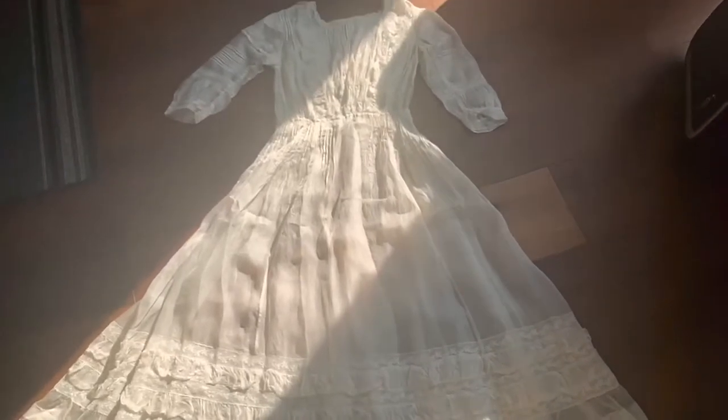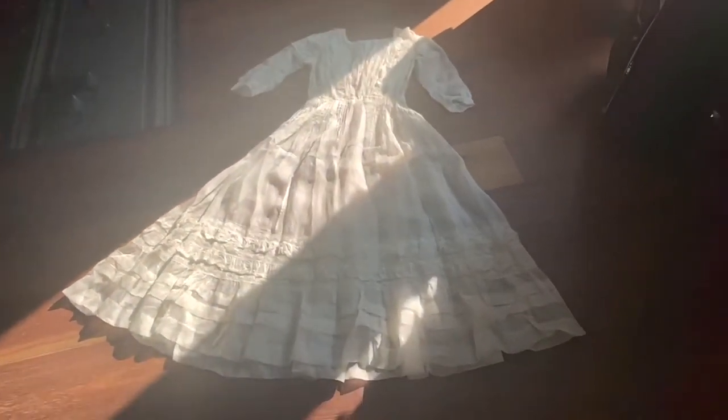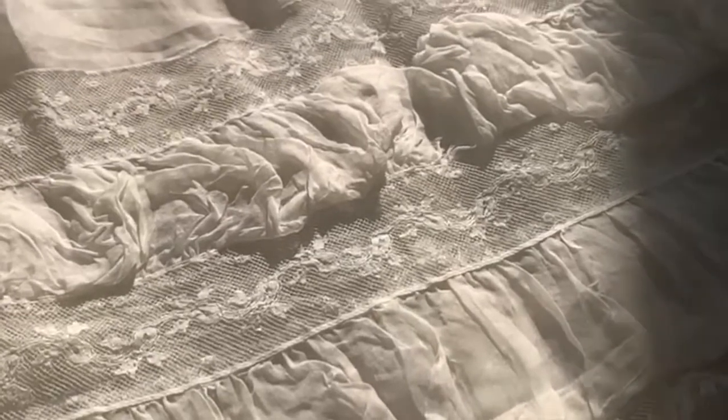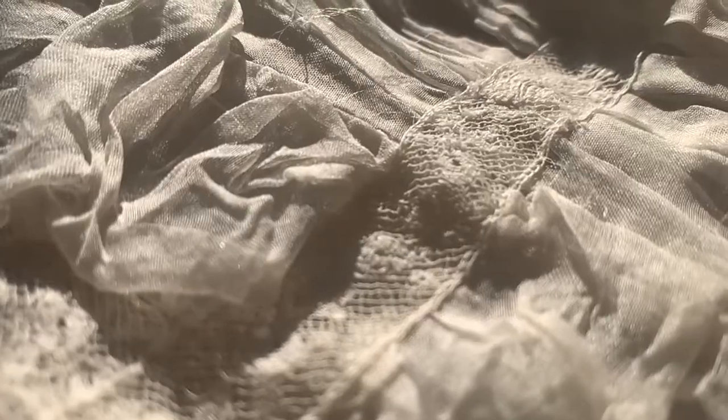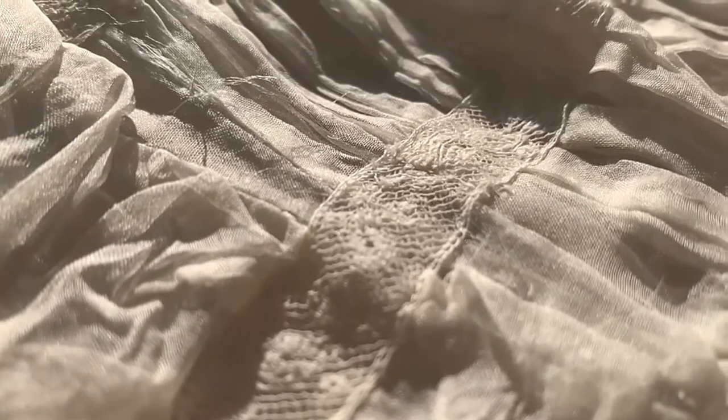Now that we've gotten through all of the outfit details, I'm going to bring you in a little bit closer to take an extra special look at some of the details of the dress itself. You can see all of this beautiful, delicate, fine lace, and all of the tulle and all of the ruffles. Placed in the sunlight like this, the dress almost looks like mist or smoke, and it's probably one of the prettiest garments I've ever seen in my life.